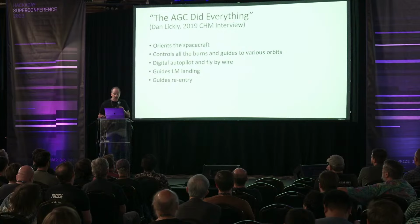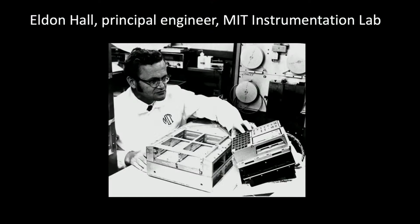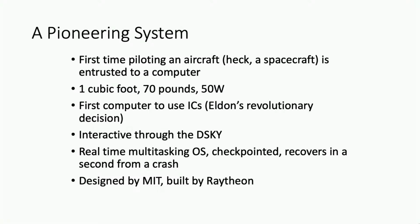And this guy is Eldon Hall, a principal engineer at MIT. This computer was done in the MIT Instrumentation Lab, today known as Draper Lab. It's an interesting one because it was done at a university. Also, those people had great pedigrees, the Drapers: Charles Draper was the one that invented inertial navigation. And before, they had done the Polaris navigation, Polaris being the ICBM nuclear missile. So they were very, very well known. Remember that guy, Eldon Hall, we'll come back to him later.